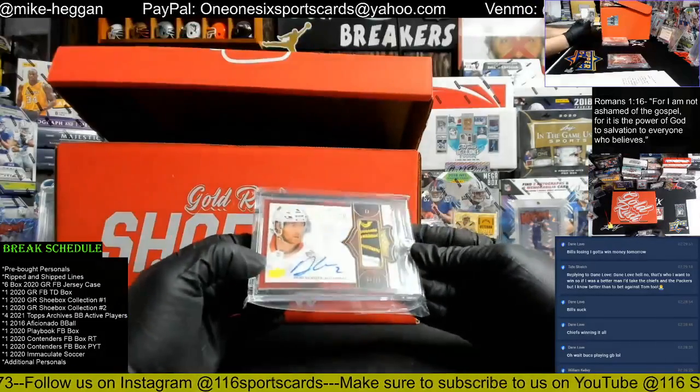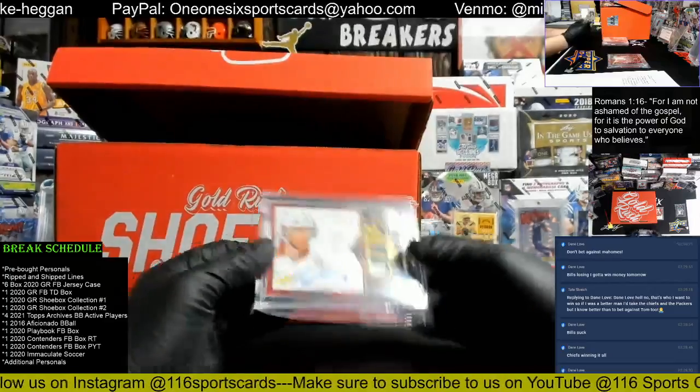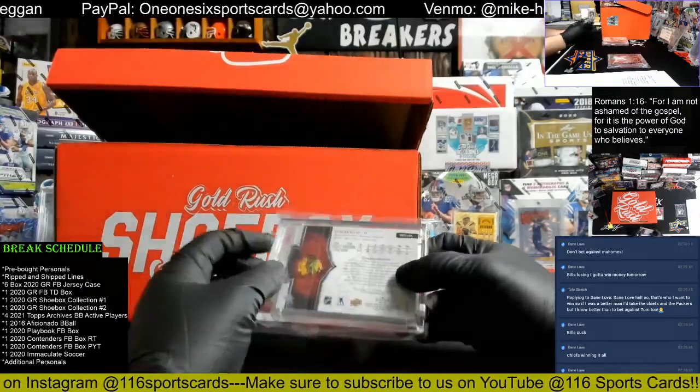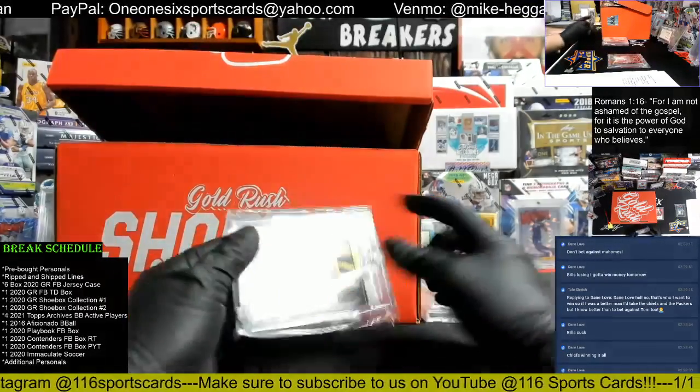We have a 3 out of 11 Duncan Keith patch auto. It's from 2018 Upper Deck Splendor. It's game used. Duncan Keith.